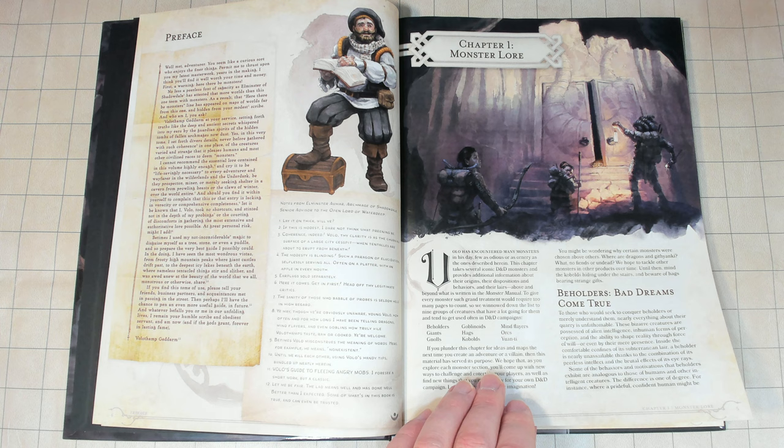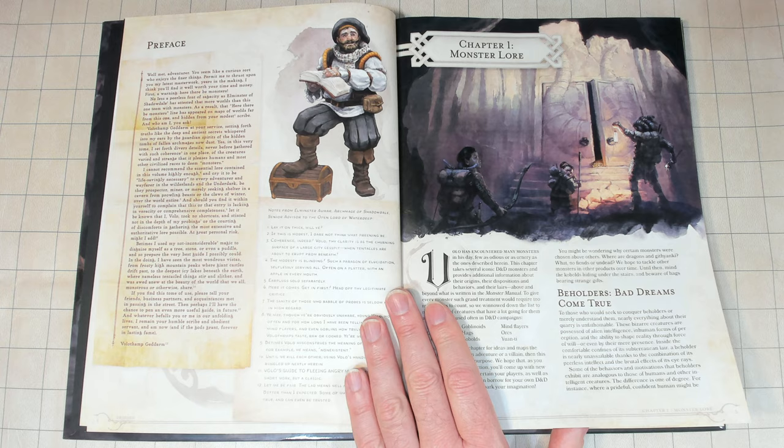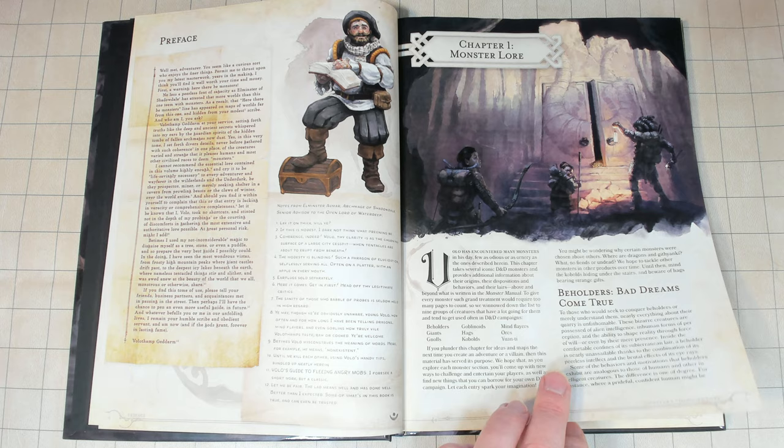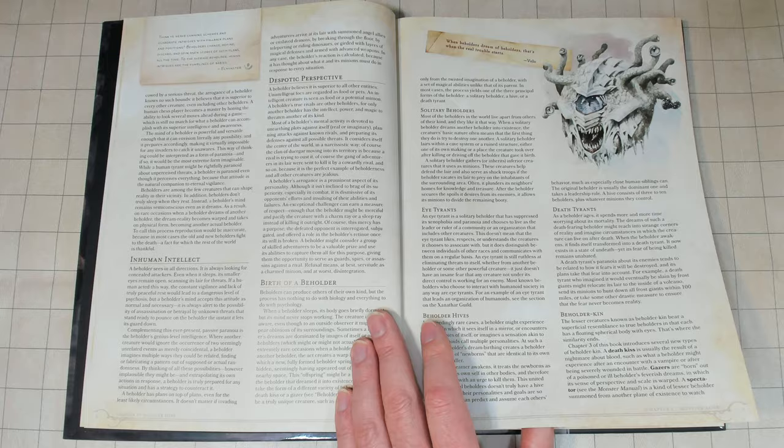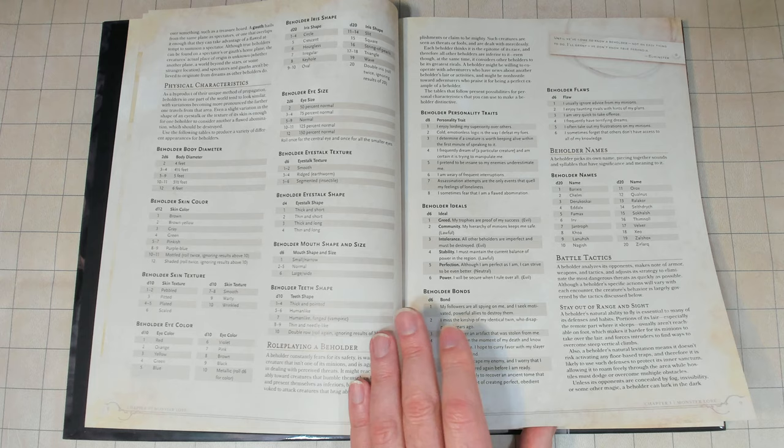Yeah, absolutely. Now, here's the monster lore section. Let me just show you what you've got. This is the first section that we start off with: beholders. Now, imagine that you haven't got enough information on beholders to develop a story, but it talks about all the different beholders. It gives you a way of modifying all of your beholders, which you could probably do yourself without having these tables. Absolutely, I agree.